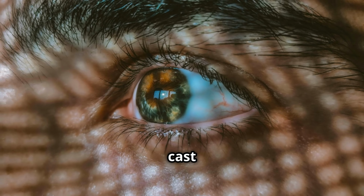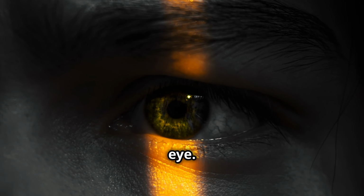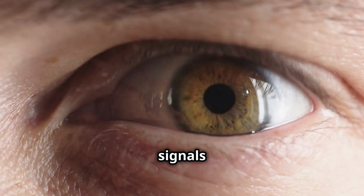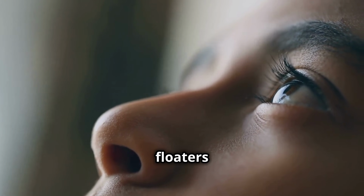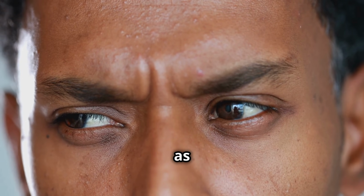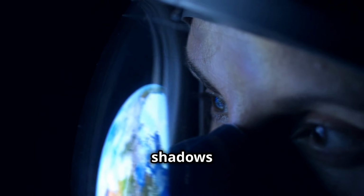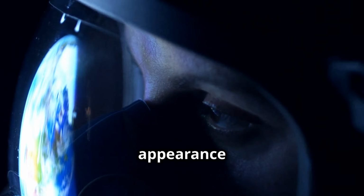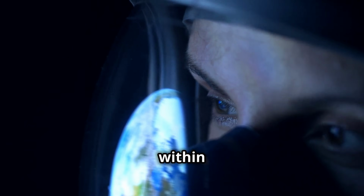These imperfections cast shadows on the retina, the light-sensitive lining at the back of your eye. The retina is responsible for converting light into electrical signals that are sent to the brain, allowing us to see. When floaters cast shadows on the retina, they create the visual effect that we perceive as floaters. That's why you see floaters. They are essentially the shadows of these tiny particles within the vitreous humor. The appearance of floaters can vary depending on the size, shape, and location of the debris within the eye.